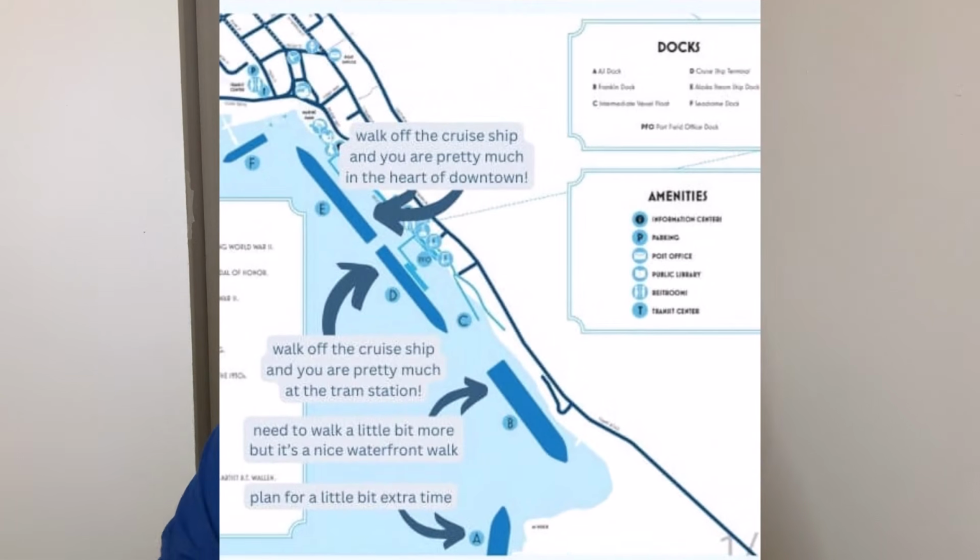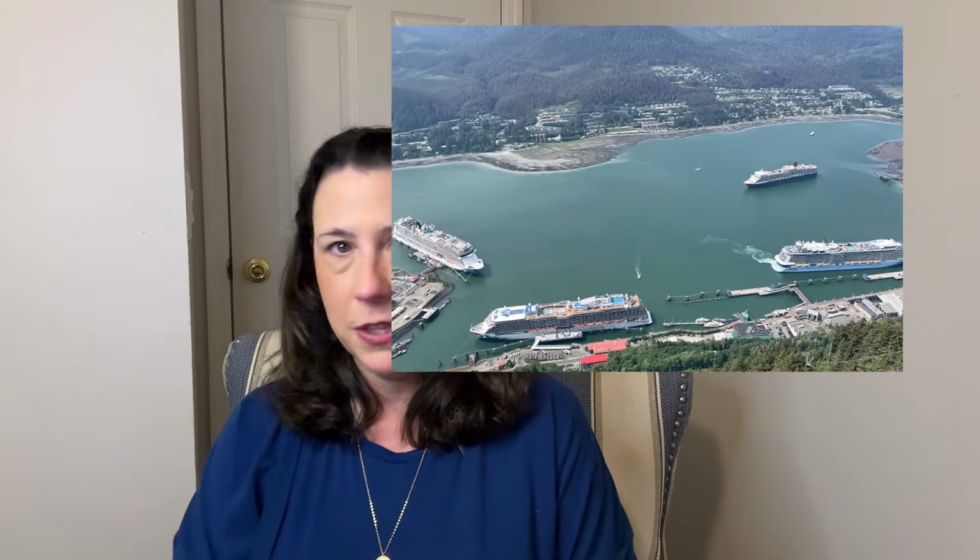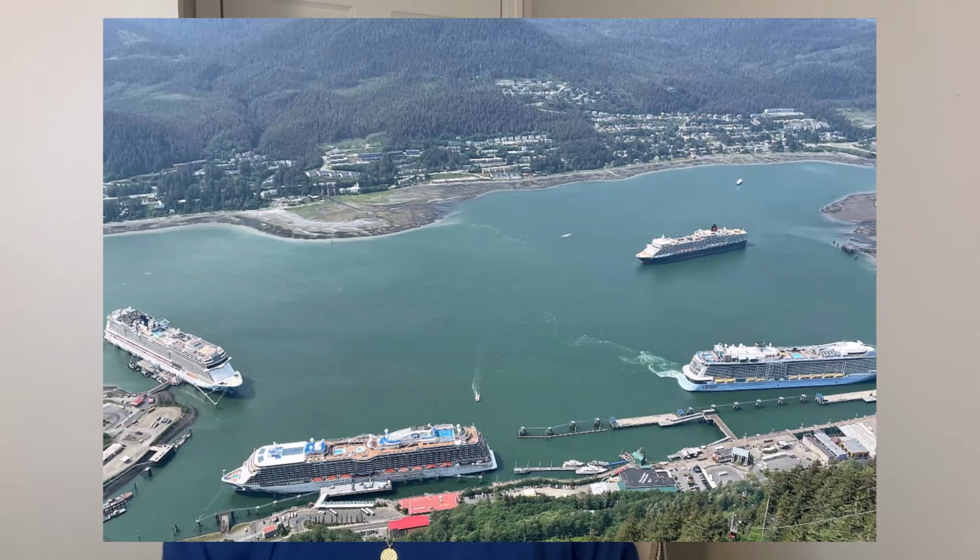However, if you are on a larger ship, such as Norwegian or sometimes Royal Caribbean, you might be down at the AJ dock. This dock is about a mile away, and it's in an industrial area, and it's not really within walking distance. So they do have shuttles to take you over to the downtown Juneau area. But if you're taking a shore excursion from Juneau, you want to make sure that you're allowing yourself 20 to 30 minutes to get there. So if you have an early morning excursion, make sure that you are getting off right away so you can allow yourself some time if you are docked over at the AJ dock.